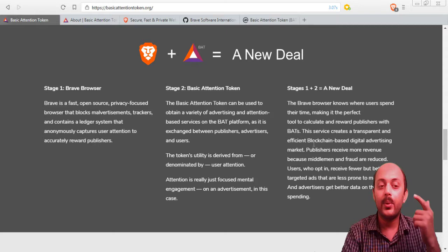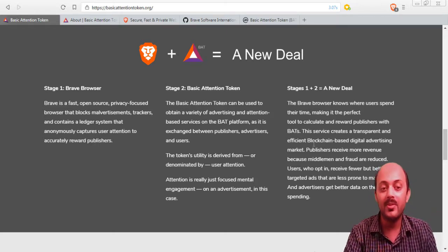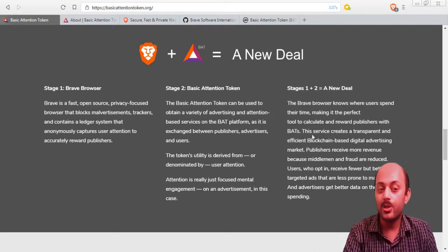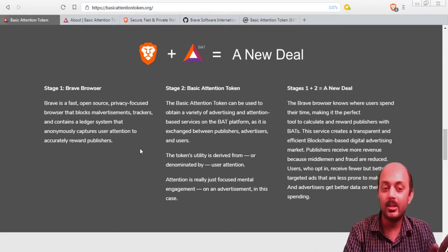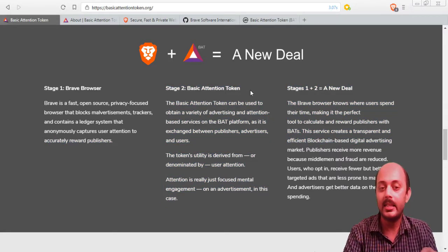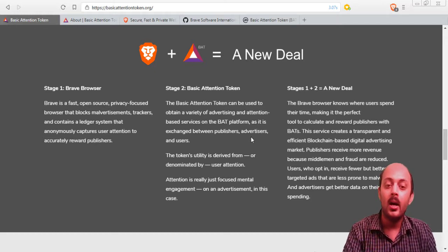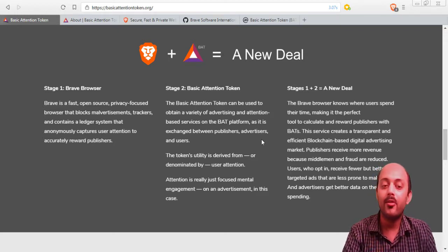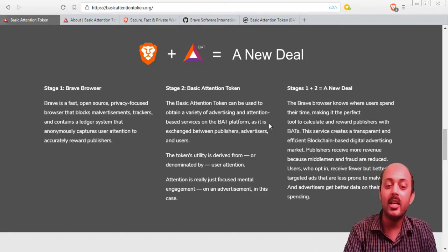So stage 1, as you can read, Brave is a fast, open source, privacy focused browser that blocks malvertisements and trackers, and contains a ledger system that anonymously captures user attention to accurately reward publishers. So that's already been done, and that's why we are here in this browser. And stage 2 is the Basic Attention Token. The Basic Attention Token can be used to obtain a variety of advertising and attention based services on the BAT platform, as it is exchanged between publishers, advertisers, and users. The token utility is derived from, or denominated by, user attention. Attention is really just focused mental engagement on an advertisement in this case.